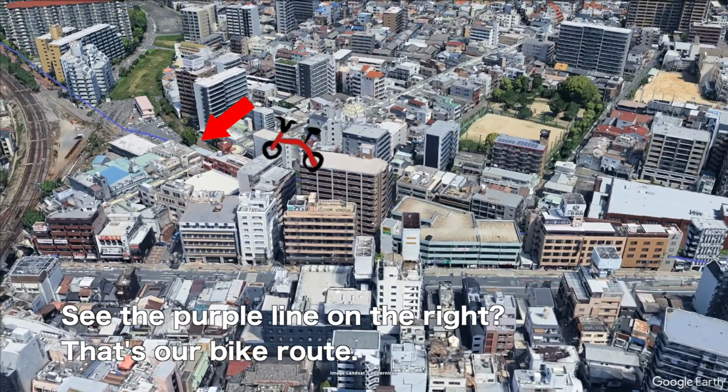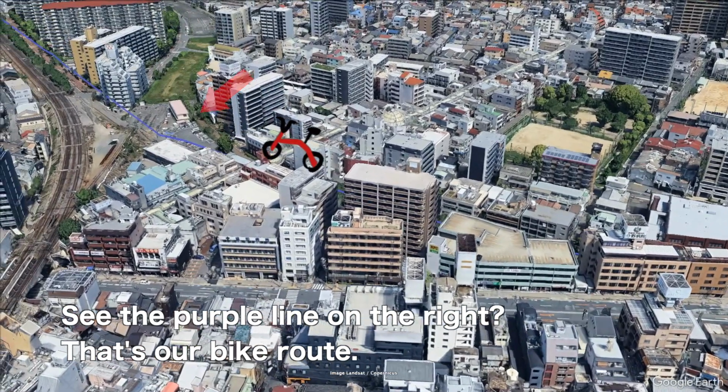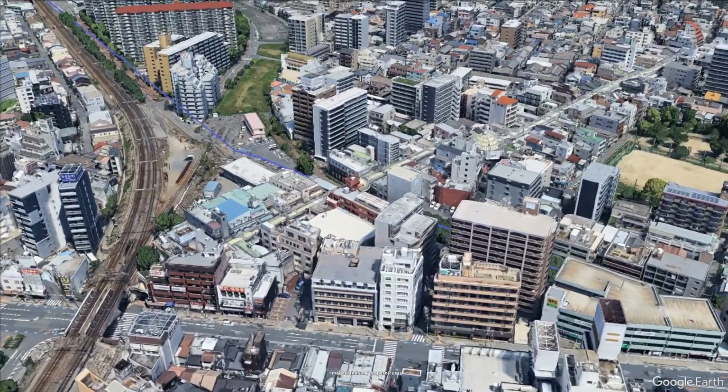Can you see the light purple line? This is the bicycle route that we used.